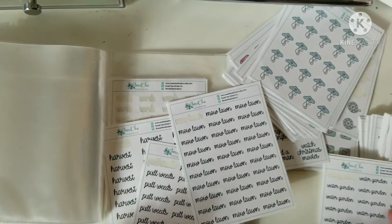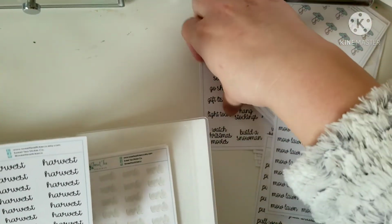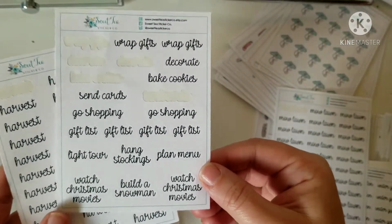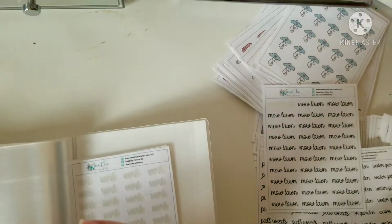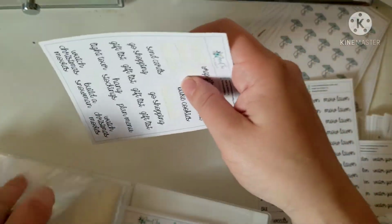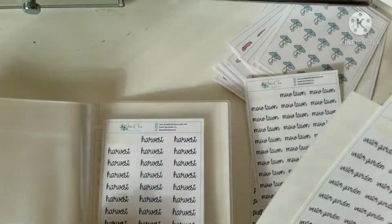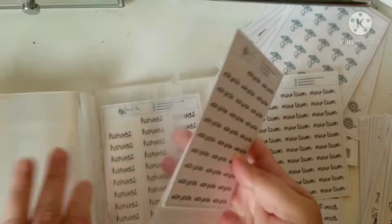So the last thing I'm going to mark is harvest. It's the last thing. And then on the back of that, I'm just going to do this bucket list, just the word bucket list. And it's for Christmas, so I can make that seasonal. And then next up would be water garden and add fertilizer. But I'm going to leave something in between there.